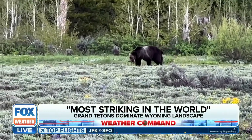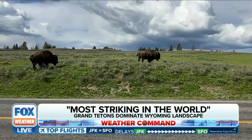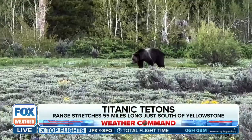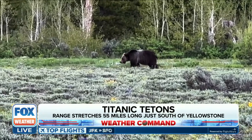Distance and a strong presence of mind is imperative when pulling over a vehicle and viewing the animals. And a good reminder, a grizzly bear can run up to 40 miles per hour if provoked. We just ask that people give wildlife their distance. We've had a lot of issues this summer in Grand Teton and Yellowstone with people getting too close to wildlife and actually touching. So for wildlife safety, for visitor safety, please keep your distance.